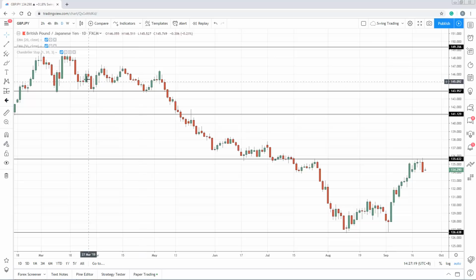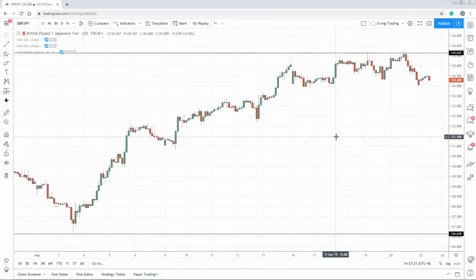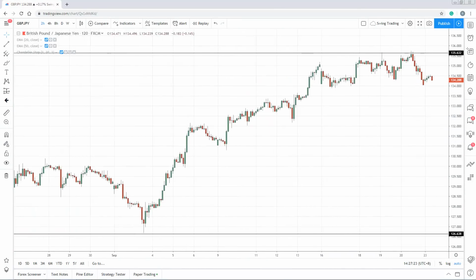market structure on the lower time frame to time my entry. So if you look at the 2-hour time frame, you can see that right now the sellers seem to be coming in. You see that previously from this up wave that you saw earlier, you have a series of higher highs and higher lows. Higher lows, higher lows, higher lows, higher highs, higher highs, higher highs.